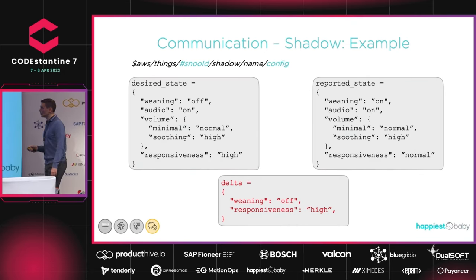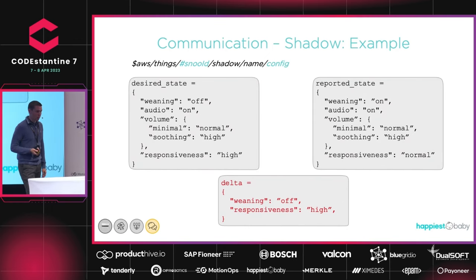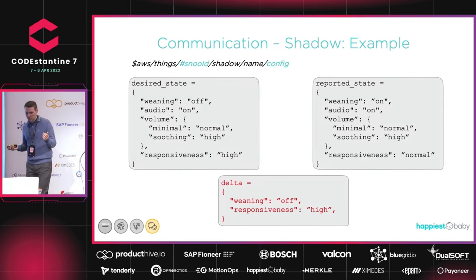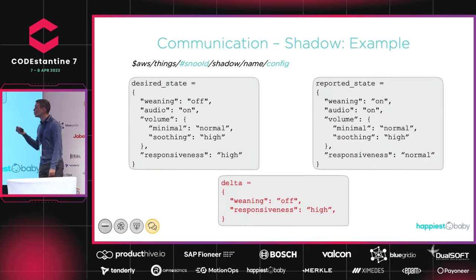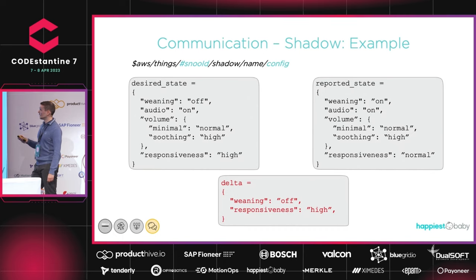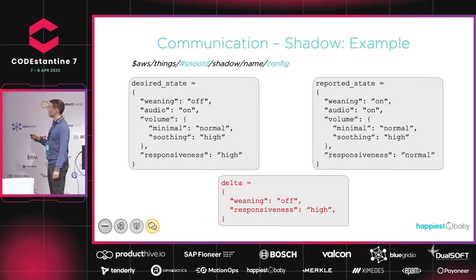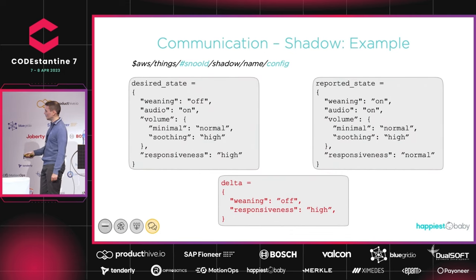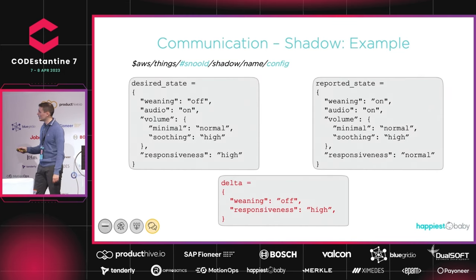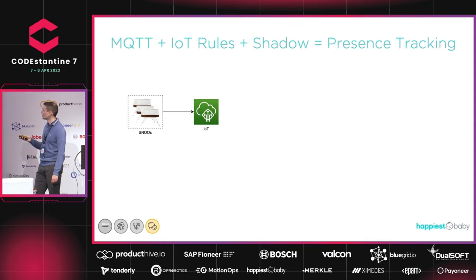How do we manage this? If we would use just the MQTT protocol, and for example, the crib is offline, the user sets these settings, saves, but on the crib nothing happens because the crib is not connected to the internet. This is the reason why we use the shadow. When the user saves the settings, those will be saved in the config shadow in the desired state. Let's say that the reported state is like this, so the difference is between the weaning and the responsiveness, as we can see in the delta. As soon as the device goes online, it will read the shadow, it will see the desired state, it will write to itself, then the reported state will become the same and the delta will be empty.